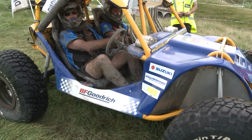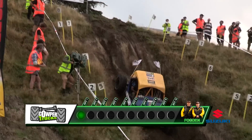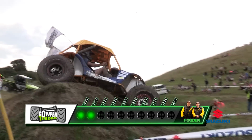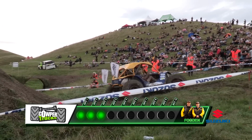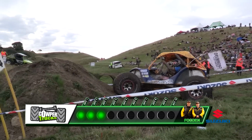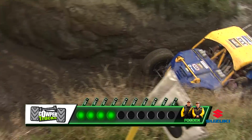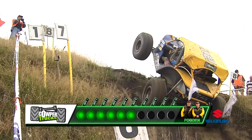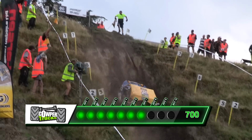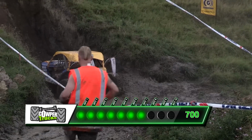Nathan Fogden is the next to go. 10th place going into this round, course number 4, the Highway to Hell. Good so far, though. They flirt with the Suzuki boundary tape as they take the 180-degree turn. Now, has the Mitsubishi Evo 9 got the power to get to the top? It has, but I don't think they've got the traction to do it. So they're going to pick up 700 points, and that's going to add to their tally.